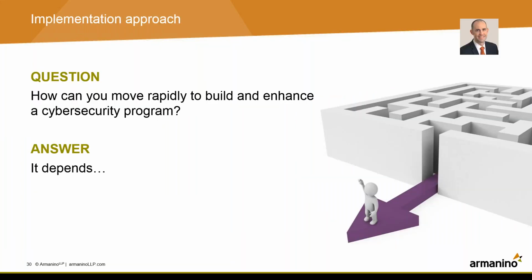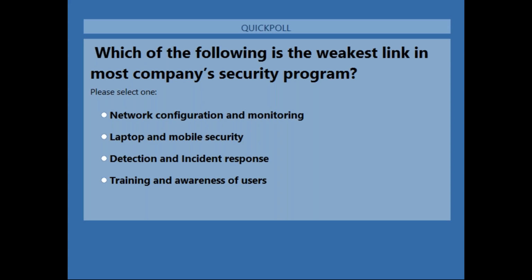All right, let's do a last polling question here. How can you move rapidly to build and enhance a... Here it goes. Which of the following is the weakest link in most companies' security programs? Network and configuration monitoring, laptop and mobile security, detection and incident response, or training and awareness of users? I think we have a winner already as the responses are coming in quickly. Thank you all for being so engaged and jumping in here. That's really helpful for us.